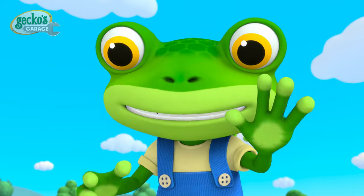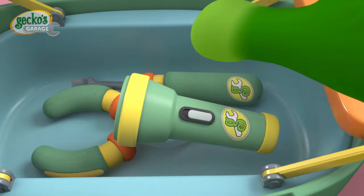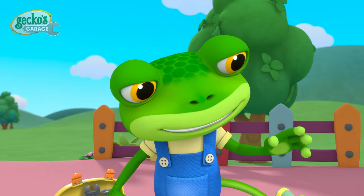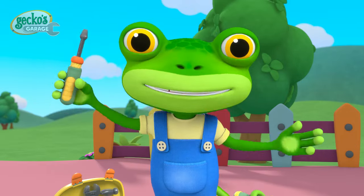What tools do we need? Screwdriver! Flashlight! Gecko's garage, time to fix! Gecko's garage, let's fix this!